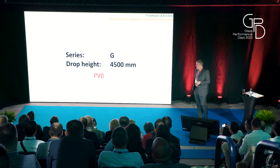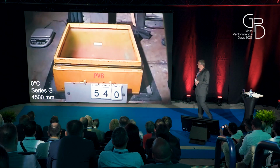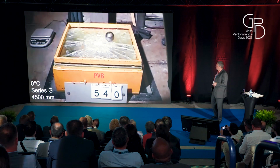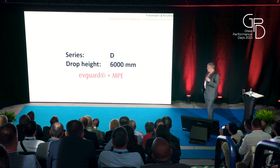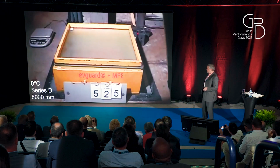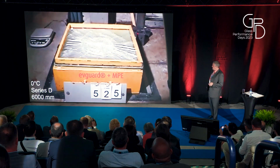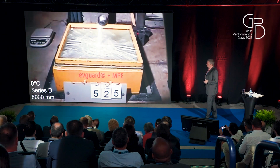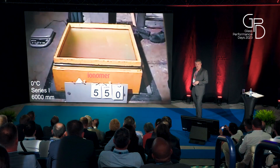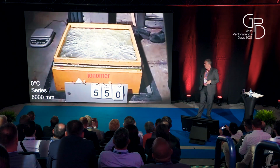The same with PVB, same drop height, same thickness of glass and interlayer, of course. Let's see, it was okay. Then we have special interlayers where we improve the strength of it. In this case, we have EVA and we call it MPE. Drop height in this case is 6 meter. 6 meter for stiffer material because of the comparison with ionomer. At 0 degrees C, everything is fine so far.